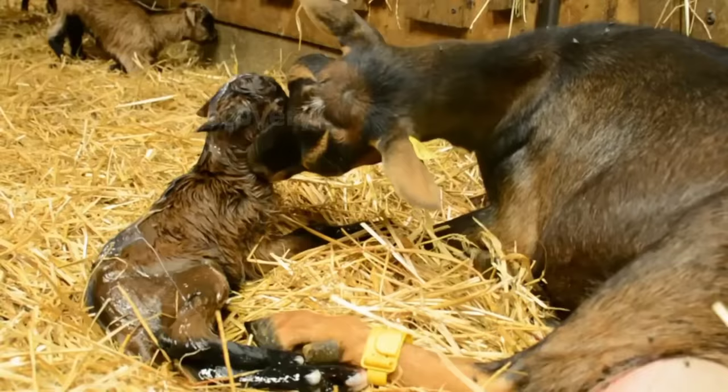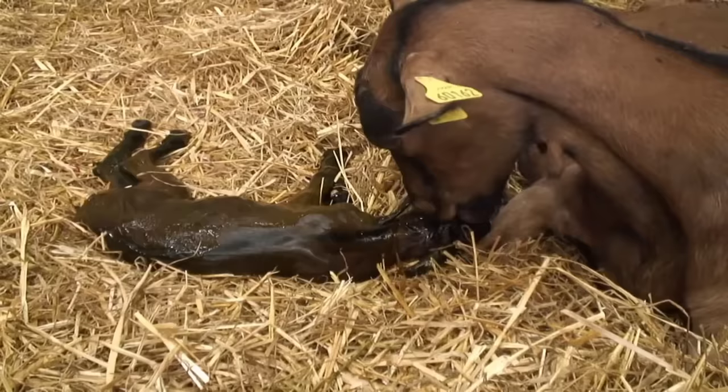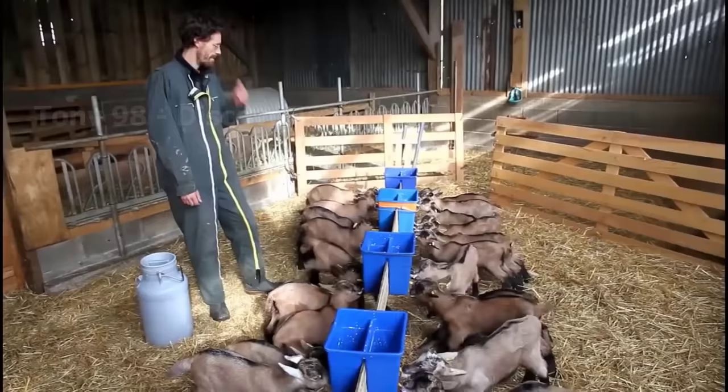Look, there are a lot of flies on this goat farm, but that's not much of a problem for the health of the goats. At 1 week old, these goats weigh about 13 pounds. At this time, they will be separated to another area to drink as much milk as possible.